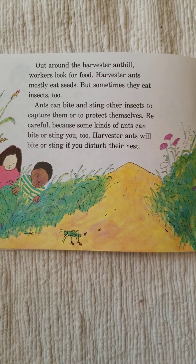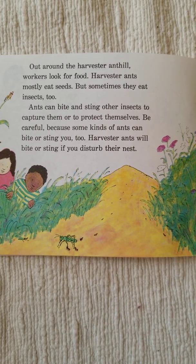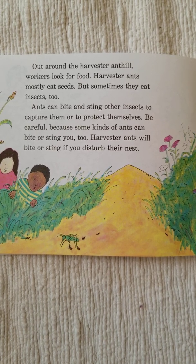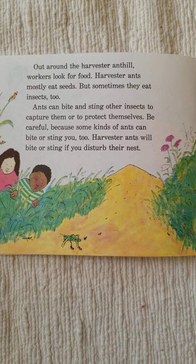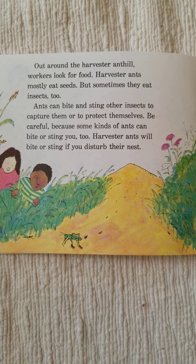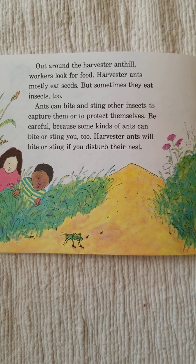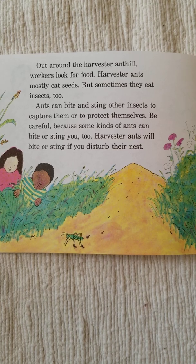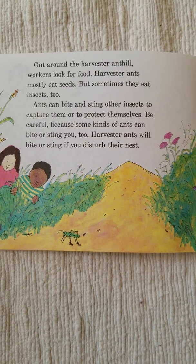Out around the harvester anthill, workers look for food. Harvester ants mostly eat seeds, but sometimes they eat insects too. Ants can bite and sting other insects to capture them or to protect themselves. Be careful, some kinds of ants can bite or sting you too. Harvester ants will bite or sting if you disturb their nest.